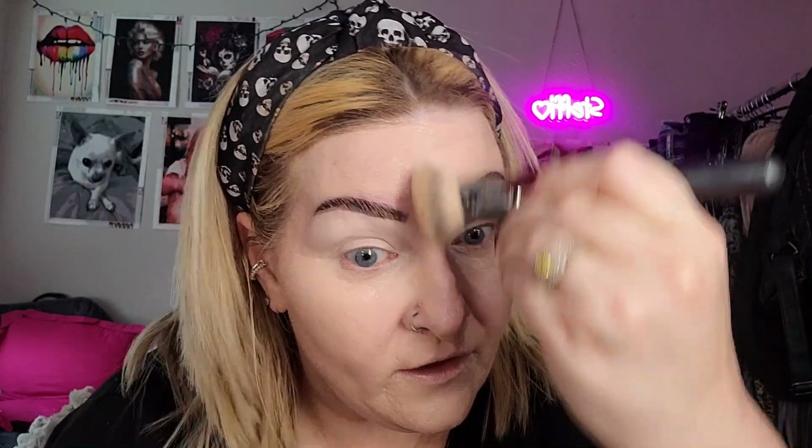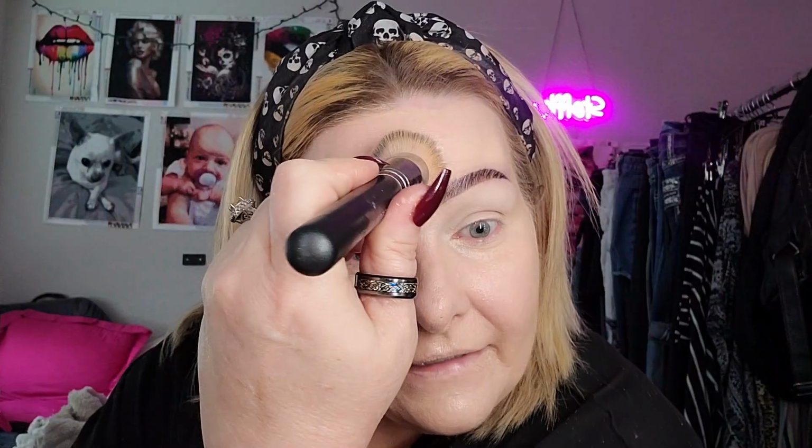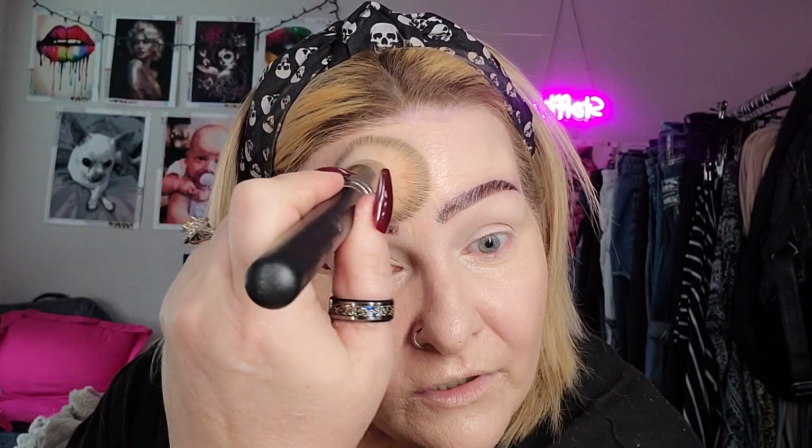I don't know about this foundation. It seems to be going on kind of patchy. I might have to go on with another layer. Yeah, I really like these eyebrows because I really don't have to do much to them. With the last ones, I had to draw my own lines, color them in, make them darker. Let me go in with a sponge and see if that makes this foundation look any better.